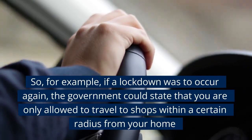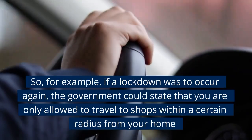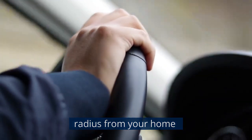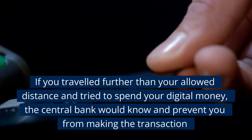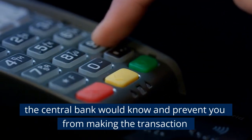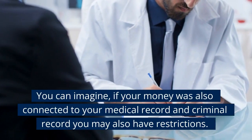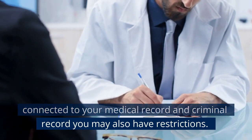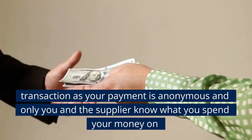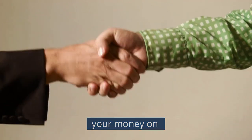So, for example, if a lockdown was to occur again, the government could state that you are only allowed to travel to shops within a certain radius from your home. If you traveled further than your allowed distance and tried to spend your digital money, the central bank would know and prevent you from making the transaction. You can imagine, if your money was also connected to your medical record and criminal record, you may also have restrictions. This system works the opposite to a cash transaction, as your payment is anonymous and only you and the supplier know what you spend your money on.